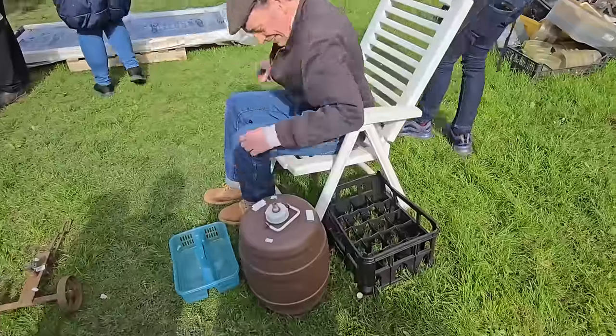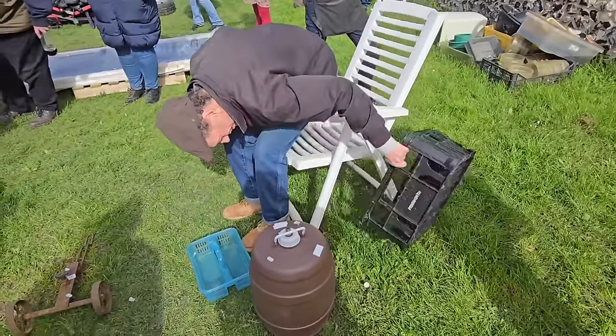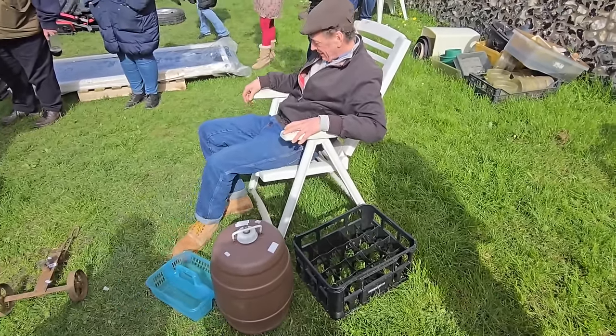Ah, boss. Hook up your beer. Nice little lot, really. We'll start the bidding off at grand total of £2 for all this lot here at £2 bid. Anyone for it?